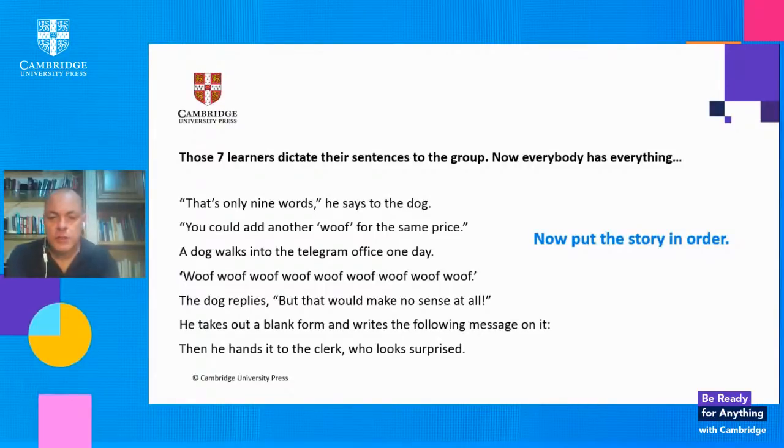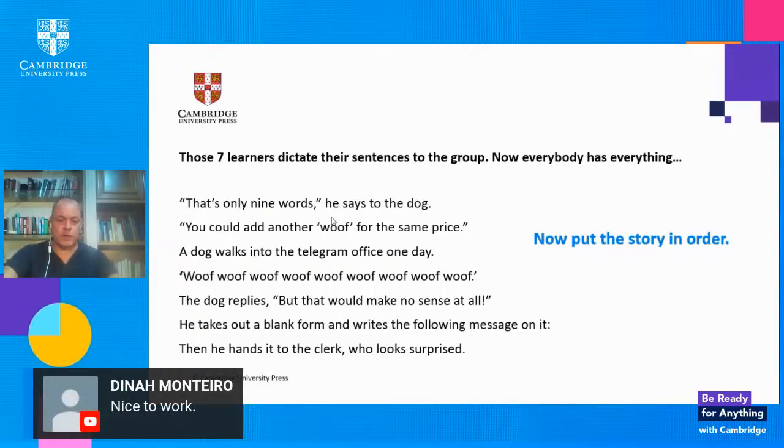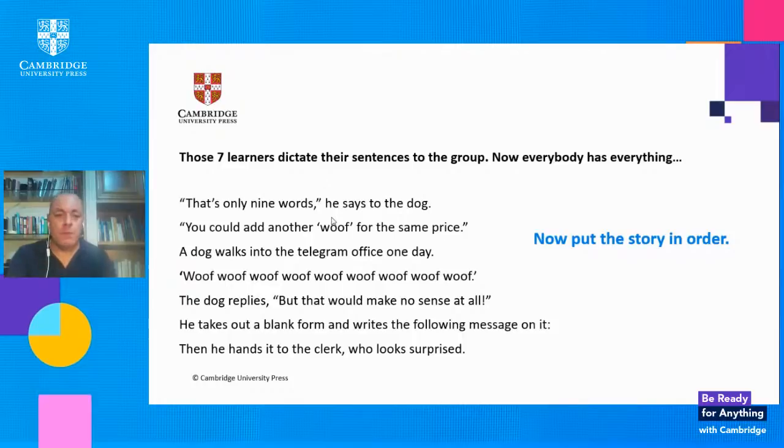I think this is an activity that you do need breakout rooms to do. It's an activity that you can use when we go back to face-to-face teaching as well. Bear in mind that these activities work well there. Okay, let me go back to the presentation. So if you don't have breakout rooms, this would be more difficult to do, definitely. But you could simply dictate the 7 sentences and then have students individually put them back into the correct order. And it would work as a dictation activity there as well, but it would lack the element of discussion.